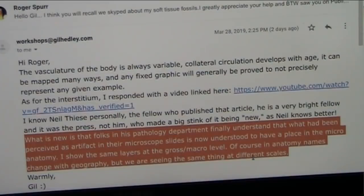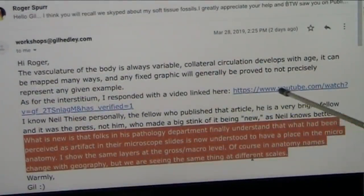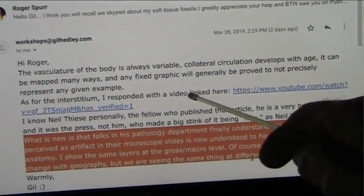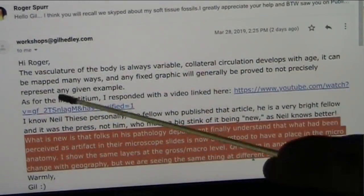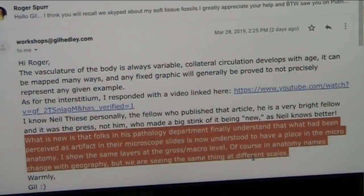and it used to be called alveolar tissue, which is the soft, spongy, movable tissue that keeps your flesh coming back, and they're little balls on straps. Now they're calling it interstitium. Anyway, as for the interstitium, he responded with a video. This is the video he sent me, and it's an autopsy, and it's very, very graphic. So if you don't want to watch it, you better go away, because it's extremely graphic.